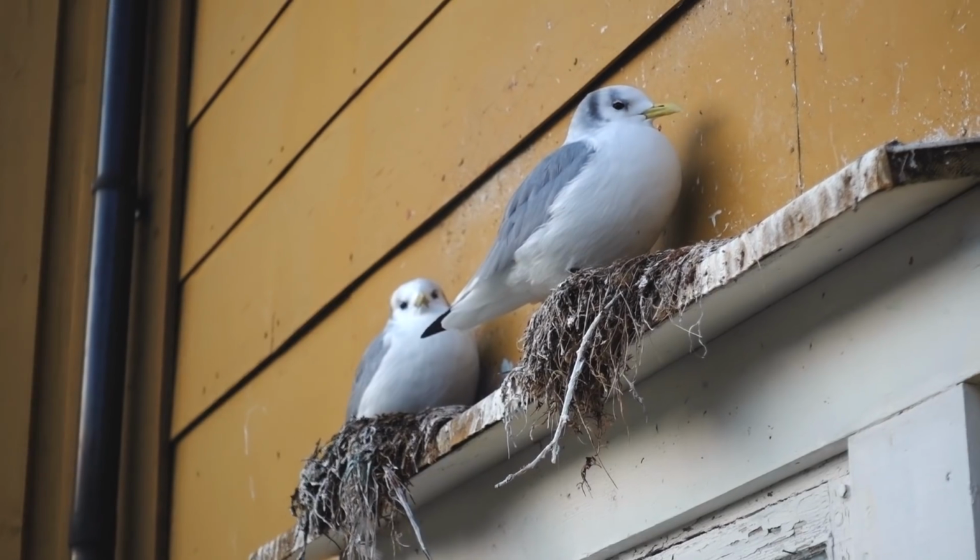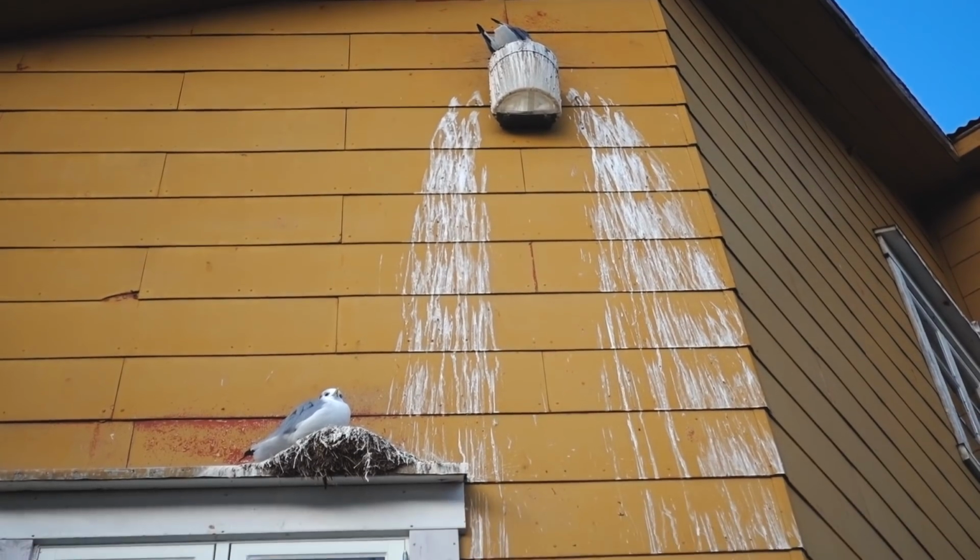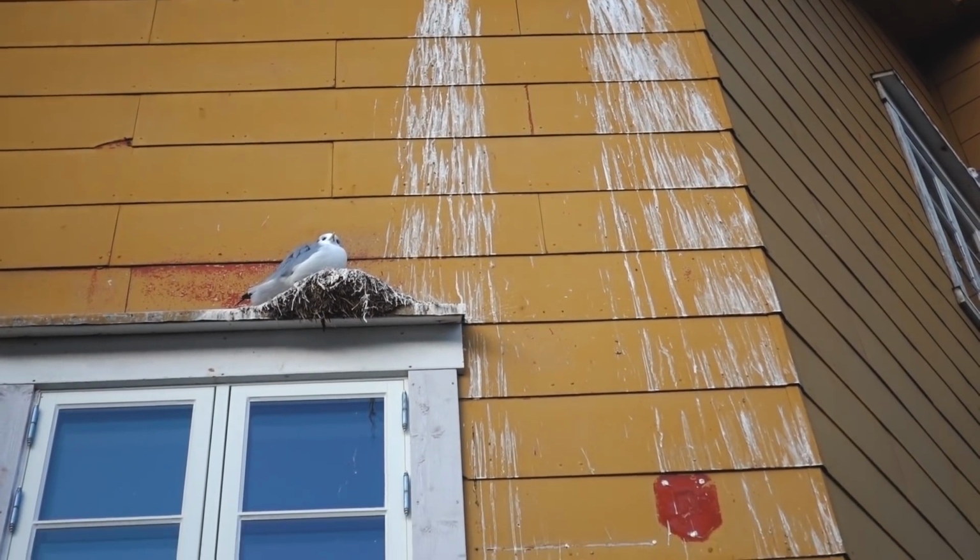So hopefully you guys can hear me over the birds, because they go absolutely crazy constantly. They just don't stop, and they seem to poo everywhere as well, which is quite funny for us, but not for the people who live here. But as I said, this place is gorgeous. It's well worth a visit if you come to the Lofoten Islands.